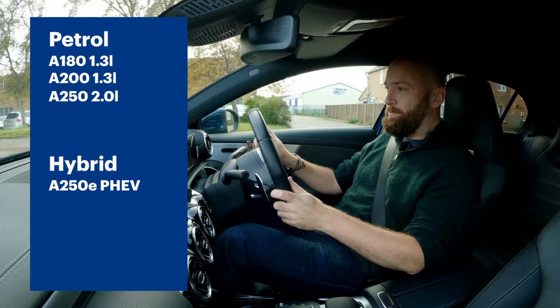And then there's an A45S, which is 421 horsepower. 4-wheel drive, it feels like an absolute rocket ship, and it can do drifts with its 4-wheel drive system. It's incredibly racy, incredibly loud, and it's one of my favourite cars that I've ever driven.